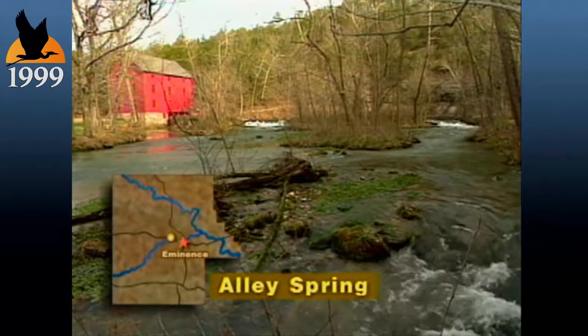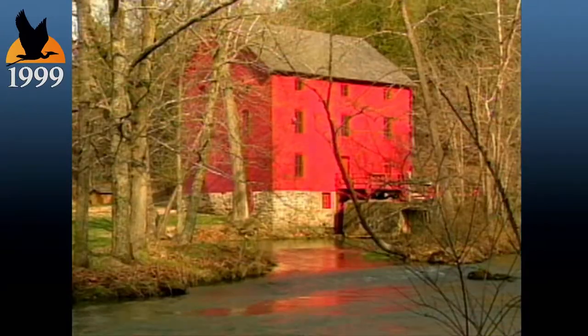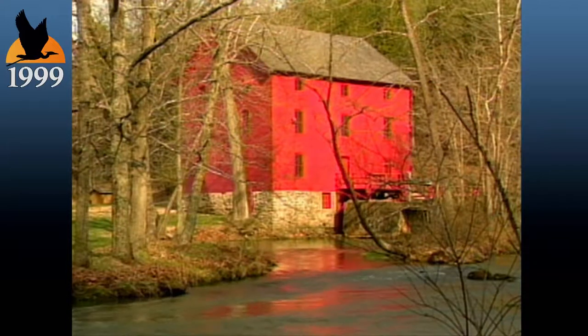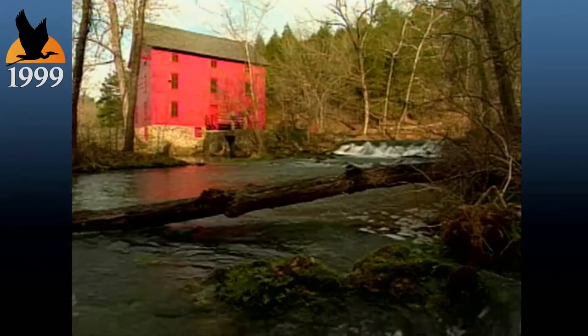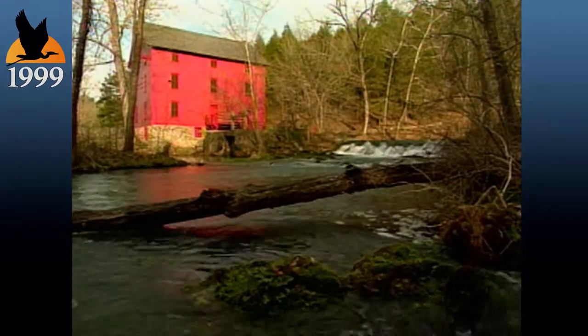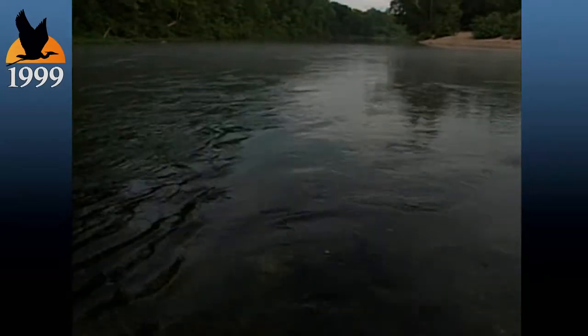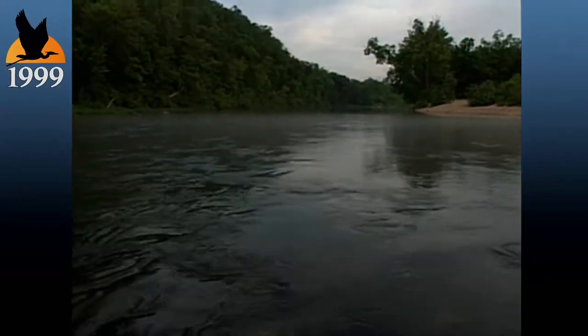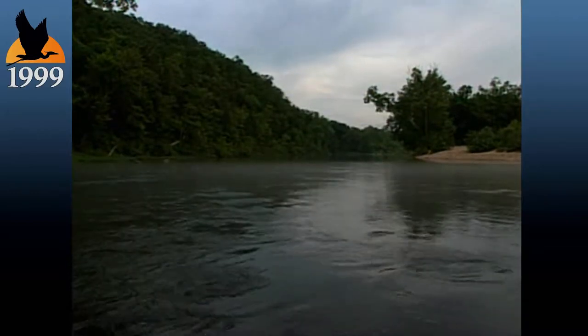Just west of Eminence is another popular site, Alley Spring. The mill here was built in 1894. Originally used to grind wheat, it was later expanded to include corn grinding, a sawmill, and an electrical generator for the community. The mill closed in 1918. There are many other natural gems waiting to be explored, all located in Shannon County, in Eminence's backyard.